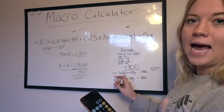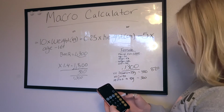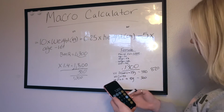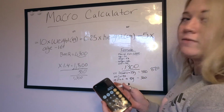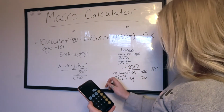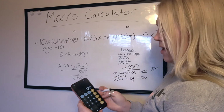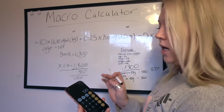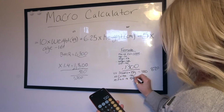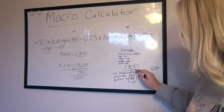So in order to find how many carbs we're going to consume per day, we're going to go to our calories, 1300 minus the protein and fat that we just got, which is 820. So that leaves us with 480 calories left to go towards carbs. Now all I'm going to do is, because it's 4 calories per gram, divide this by 4, and that's going to tell us how many grams of carbs per day. So it's 120 grams of carbs. So those are our macros right there.